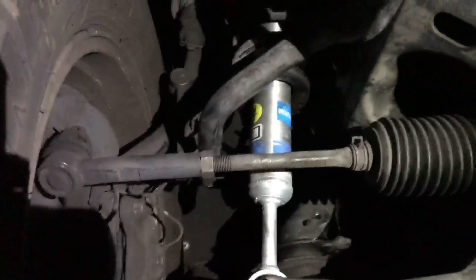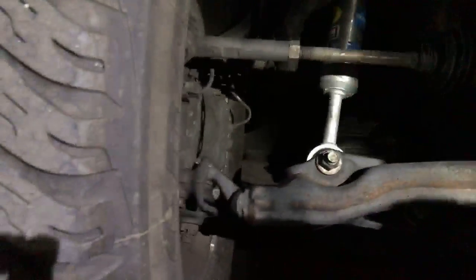Let's see what we have here. Let's look underneath the car. That's the new shocks we just put on. Those are Bilstein 5100s. They work very well. Okay, let's see. Okay, I see. Let's see what we have here.